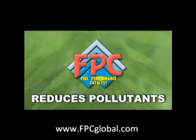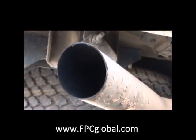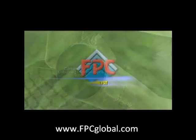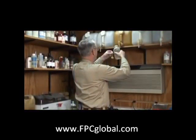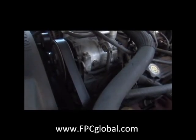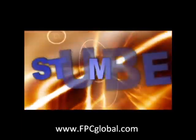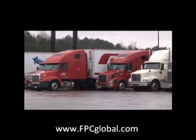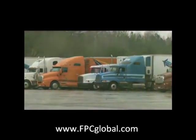FPC reduces pollutants. Numerous laboratory and field tests have proven FPC to be effective in reducing carbon monoxide, unburned hydrocarbons, and smoke. FPC improves engine performance. Laboratory tests using Coordination Research Council cold start drivability test procedures show that FPC improves idle quality and reduces surging, stumble, hesitation, and stalling. Overall test results show a 30% increase in drivability performance. Fleet operators using FPC have also confirmed improved engine performance.